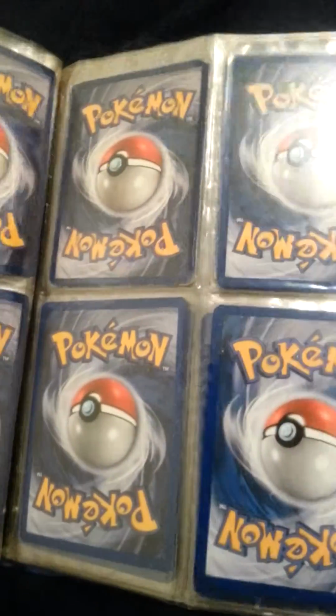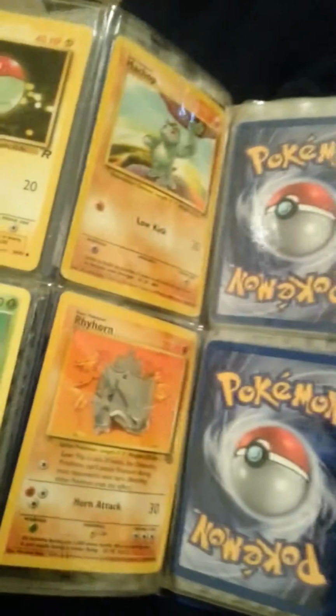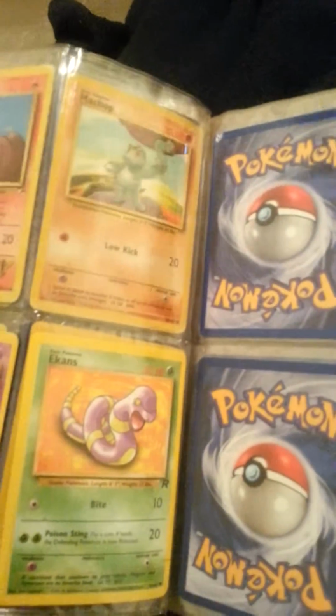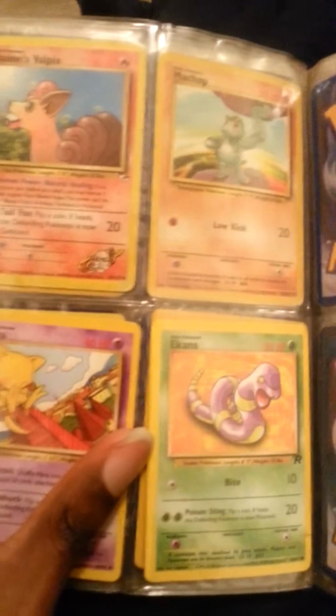Some of those cards, like I said, I'm going to have PSA'd. I'm going to be selling them on eBay or something like that. These are just miscellaneous Pokemon cards that I have in here. The ones that I don't find important, I'm going to actually take them out of this book.